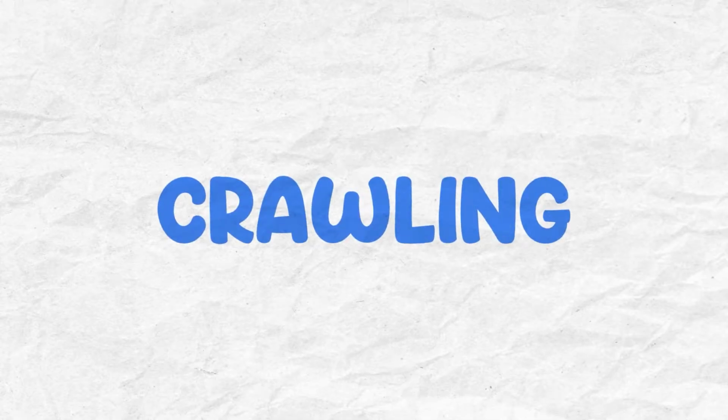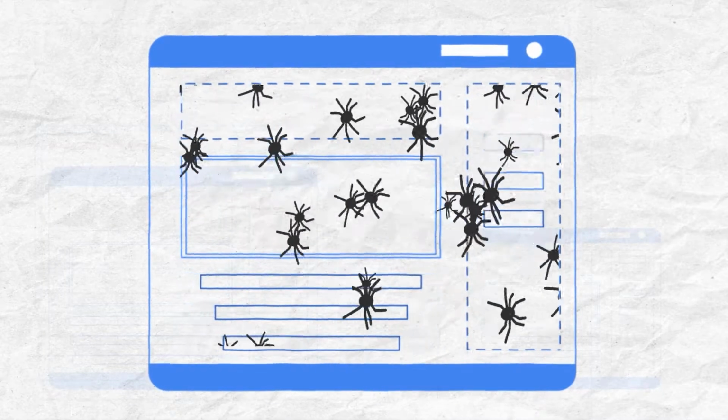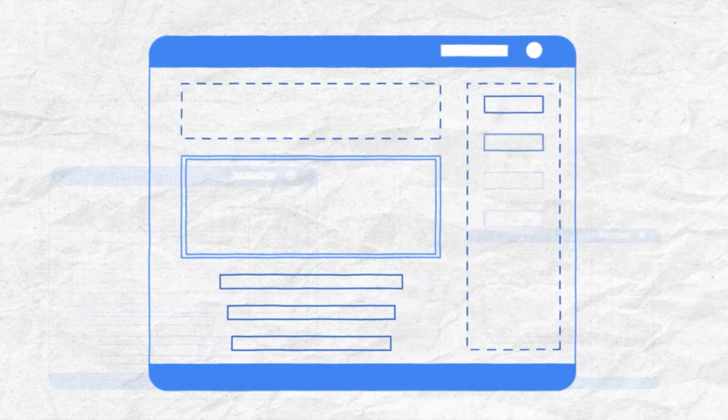Let's start from crawling. So what is a crawler? Google itself has these automated programs called crawlers. Imagine them like little spider robots in cyberspace, and they crawl through the web looking for websites and looking for pages. A website is your website, and a page is every individual page on your website. Every website can have multiple pages, and you probably do.